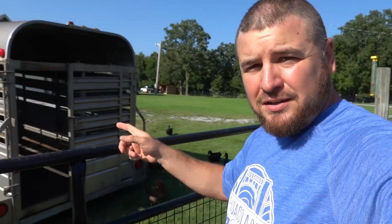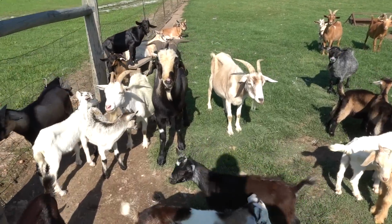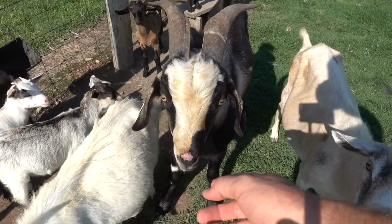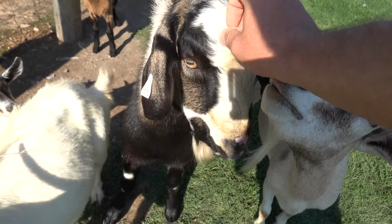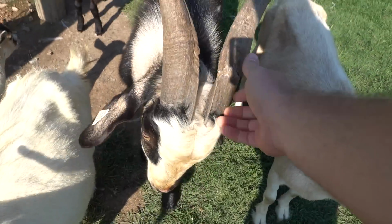I got the stock trailer hooked up to the truck. Before I would just carry him over there, but he's a little bit bigger now, aren't you, buddy? And he's kind of stinky because he's been peeing in his own beard. He likes when you pet him, so that's a good thing. He's not aggressive or nothing like that, but he is getting bigger, and he knows that.